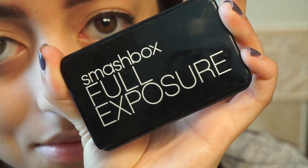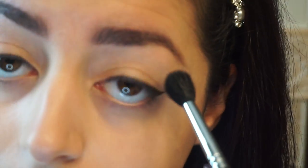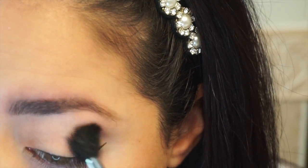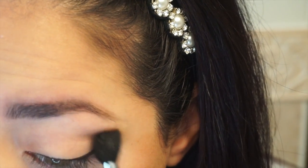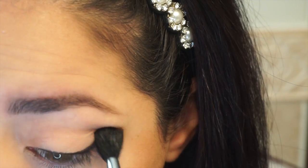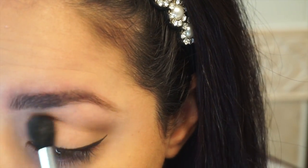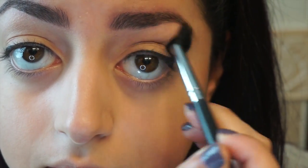And then I'm taking the Smashbox Full Exposure palette and taking the darkest matte color with a fluffy brush. I'm going to just blend this into my crease so that it gives my eye a little bit more definition with the cat eye, so that they look nicely put together, I guess. So yeah.